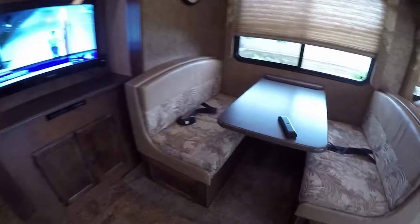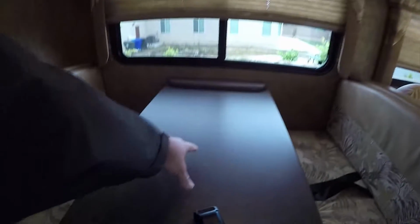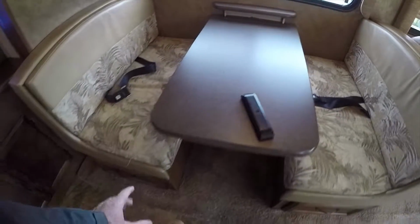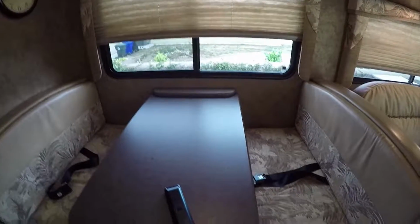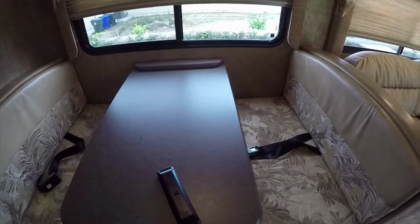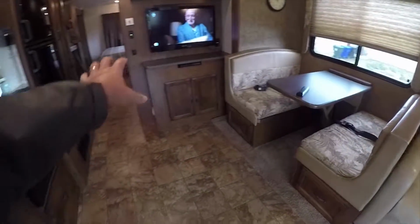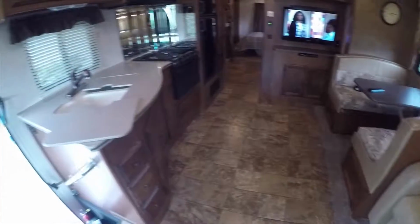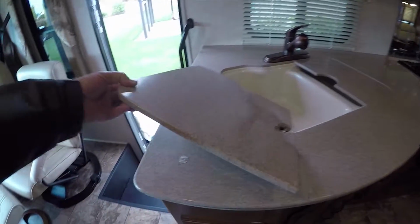So the Dream dinette has no leg to trip over when you're sitting down. You just flip the switch over and then it pushes down to turn into a bed. You pull the cushions out of the way, turns into a bed, and then you have a sleeping position right here for 1, maybe 2 people. If you needed to sleep an extra person, there is enough room on the floor here for an air mattress, like a twin size.